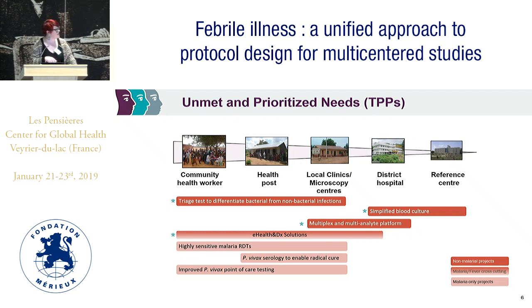Multiplex approaches to target antibiotics better. So this is the TPP work and some other work that I think Terry is going to go into as well, but I'm going to show you some simpler multiplex approaches.